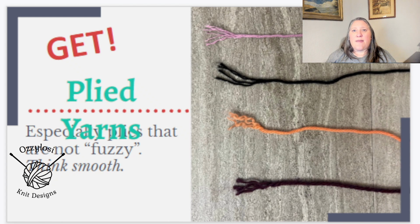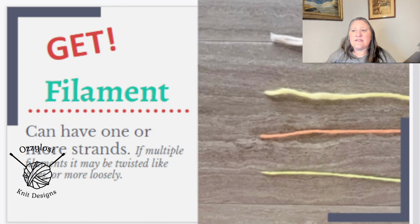And so let's talk about another kind of yarn, which is a filament yarn. Filament yarn is usually one, maybe more strands of a fiber that looks like it's been mushed together. Sometimes if you look closely, it looks like it was crocheted into a long chain. If you know what that looks like, it kind of looks like they crocheted a chain together, and that is the yarn. That is a filament yarn, okay? It can have one or more strands, and this is a good yarn to get. Filament yarn is good to get.